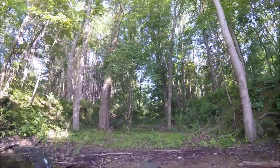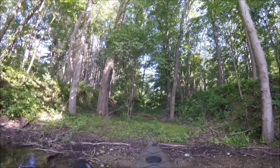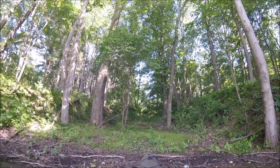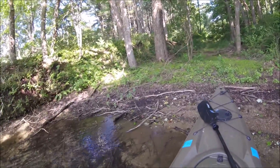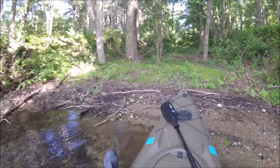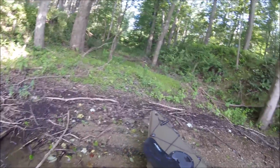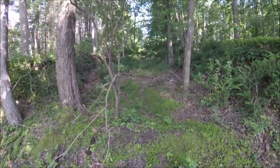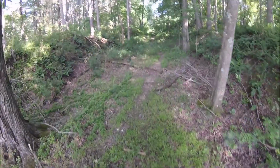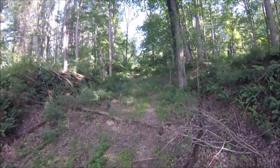It almost looks like there's a trail right through here. Could it be a trail through here? And if it is, what's over there to have a trail leading to here? I don't know, but that is definitely a trail right here. So let's go find out where this trail goes.